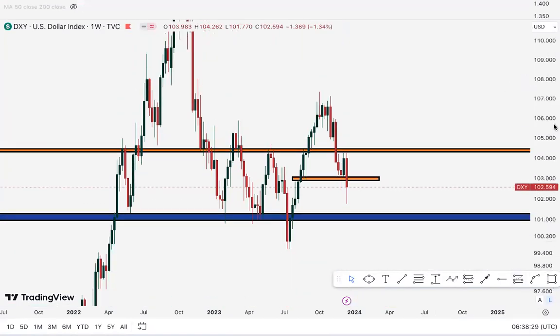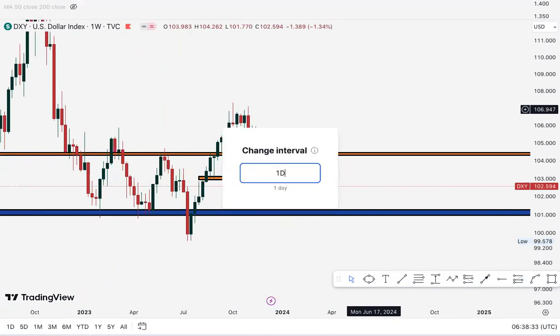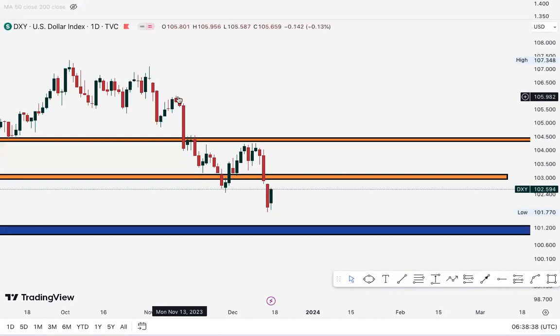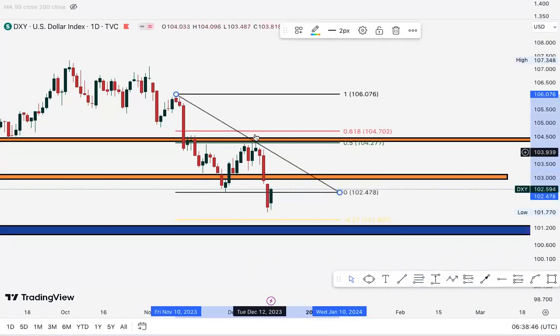We did actually get a break below this level that I was talking about in my previous weekly analysis, where I came on here to tell you guys to be mindful of this level. After we get a breakout, we get the first level, we should get a bigger pullback, and that is exactly what has happened here. If you bring your Fibonacci from swing high to swing low, you can see that we tapped right into the 0.5 region, which is the reason why I was bullish on the other majors like the euro and the pound sterling.